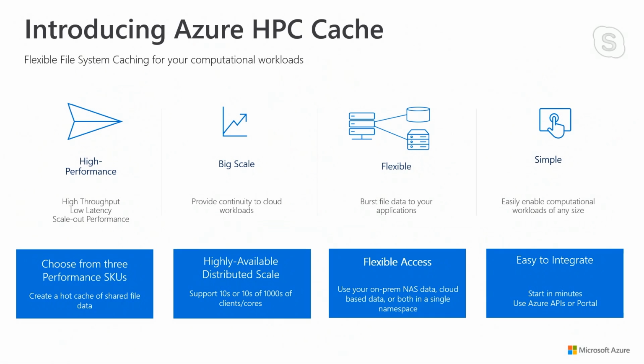It does allow you to scale out. So it can scale from hundreds of cores up to tens of thousands of cores. We've run production jobs at higher than 65,000 cores, so it can get quite large. The flexibility, I'm going to pause on that one.